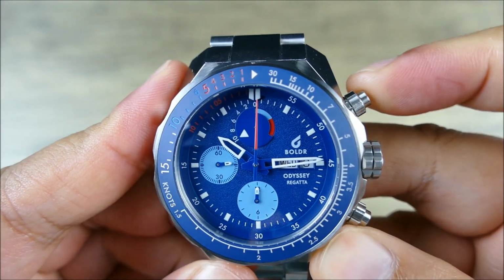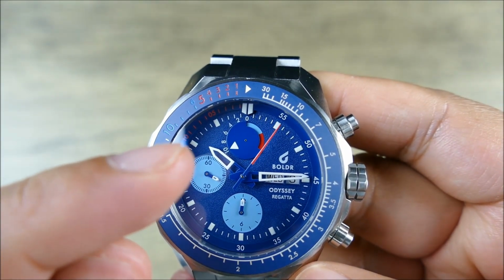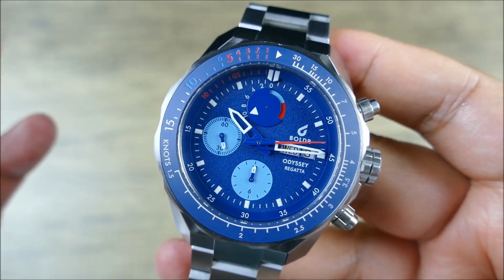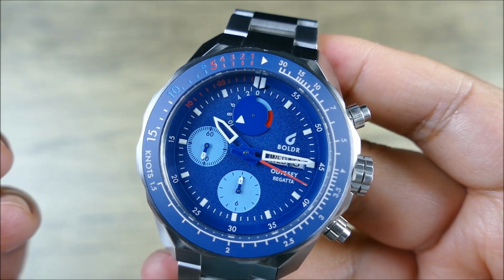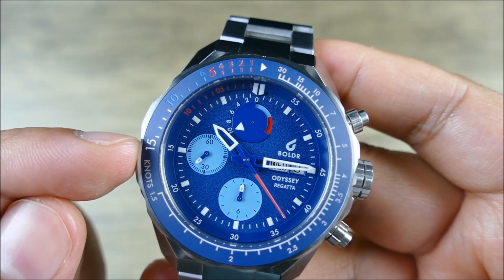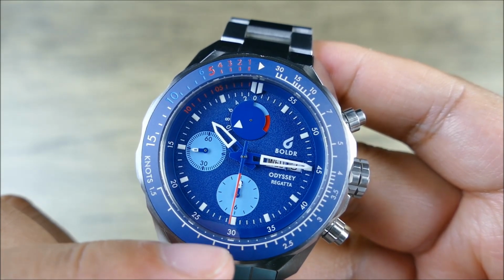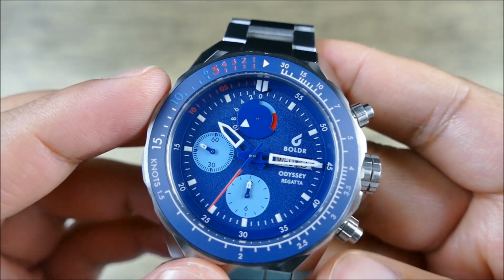We'll actually let this run a bit while we go, because there's this really cool, unique countdown timer from here that's basically a 10-minute countdown, and then it gets into some red there. I won't pretend like I do regatta racing, but visually it is very handsome. And then you can see you have the running seconds here at the 9 o'clock subdial, and then just a standard counter here. I want to say this is an hour counter down here at the 6 o'clock position. So very nice, very well laid out.